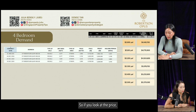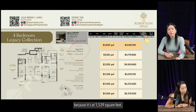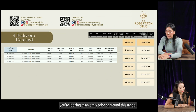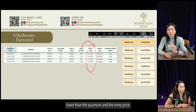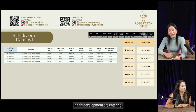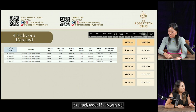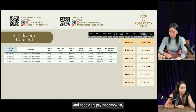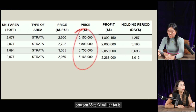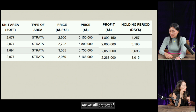So if you look at the price in terms of entry price and from a quantum perspective, because it's at 1,539 square feet, you're looking at an entry price of around this range, which is still overall lower than the quantum and the entry price of what the buyers of the 4 bedroom in this development are entering. And furthermore, this development is also not brand new, right? It's already about 15, 16 years old. And people are paying somewhere between 5 to 6 million for it. 5.75 to 5.8 million. So if we're entering today at about 4 plus million, do we still have that price gap? Are we still protected?